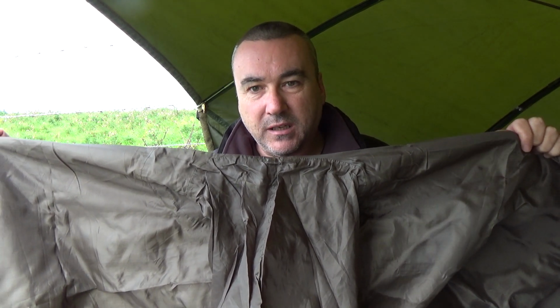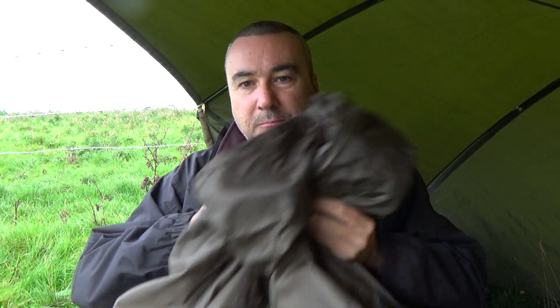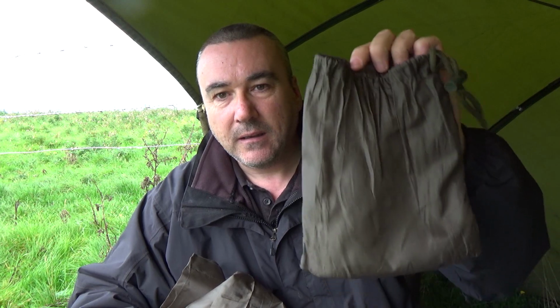So there you go. They're the waterproofs I use. The ripstop Army poncho, which folds up into a nice little bag, and the Gore-Tex overtrousers. They're absolutely fantastic. None of them have got thermal qualities. They're just lightweight, easy to carry, and they will keep you dry when you need to.